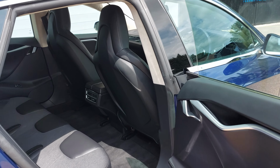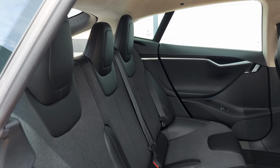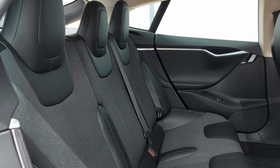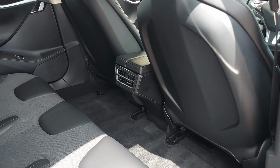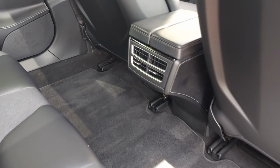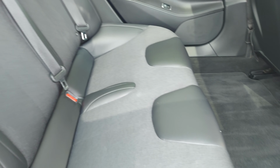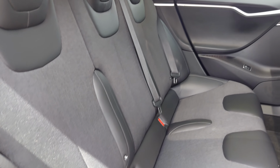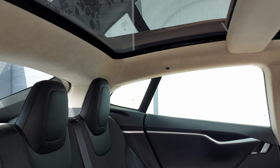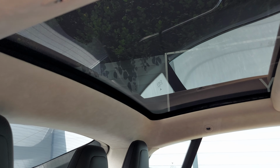So the Model S has plenty of room for rear passengers. As you can see, almost 3 full-size seats in the rear, plenty of leg room. They benefit from rear air conditioning vents. You've got Isofix points in the outer rear seats. And we'll just have a last look at that lovely sunroof stretching all the way back.